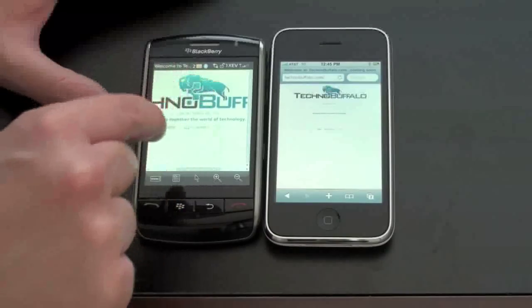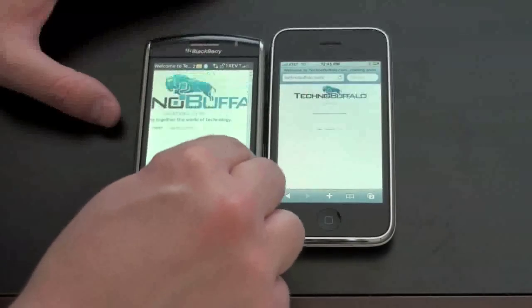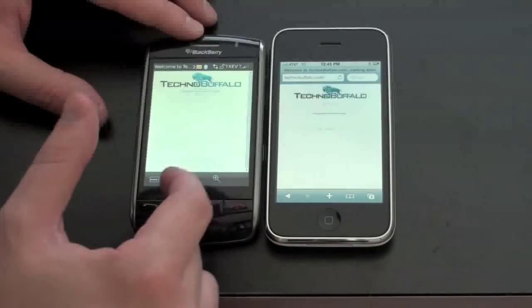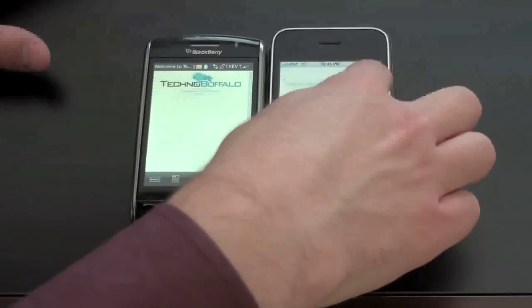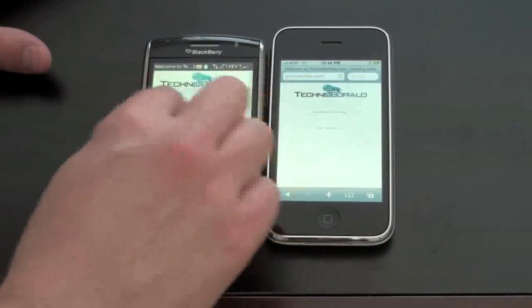Notice that I'm zooming in using double tap, and I can't zoom out by pinching, but I can zoom out using the zoom out button right there, the 2 magnifying glasses. I can zoom in using pinch in or pinch out on the iPhone, and I can pan around with my finger just like I can on the Storm.